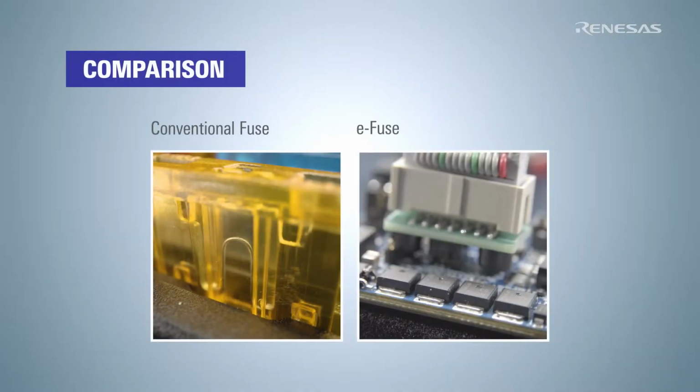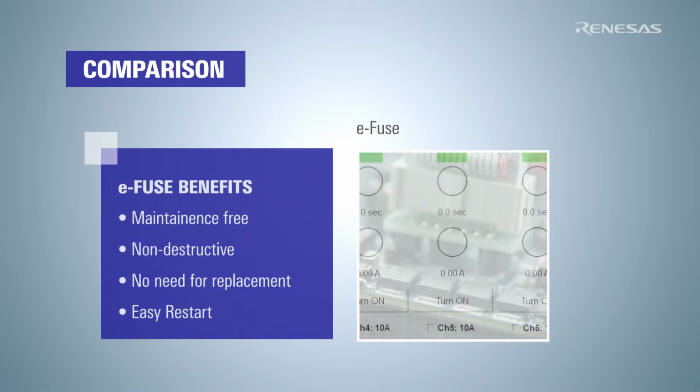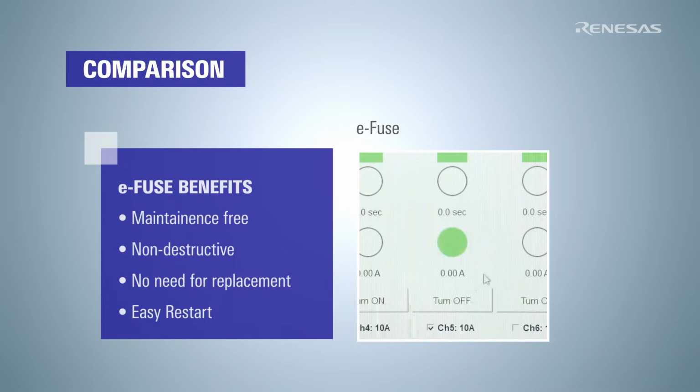In comparison to conventional fuses, E-fuses offer maintenance-free fusing. While a conventional fuse will blow and needs to be replaced, the triggering of an E-fuse is non-destructive and there is no need to replace it. The E-fuse can easily be restarted by the system.